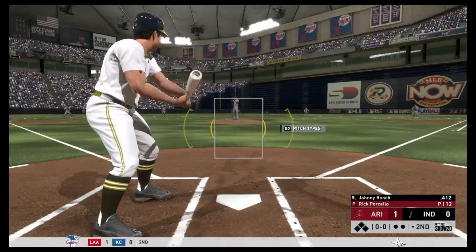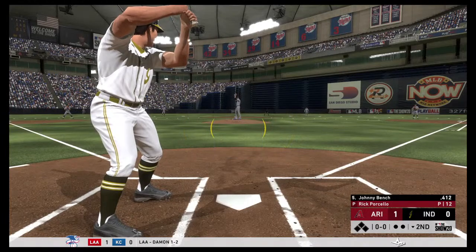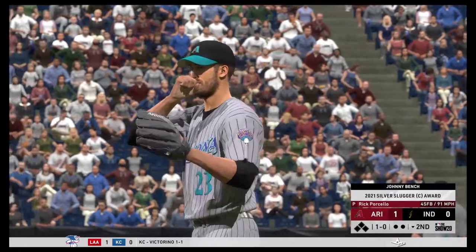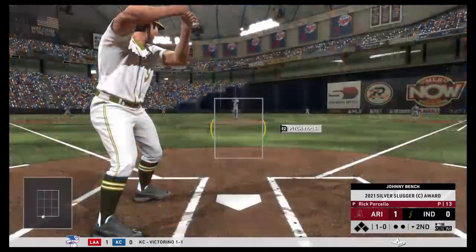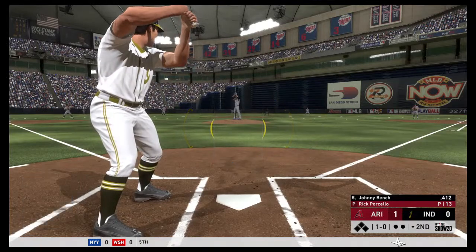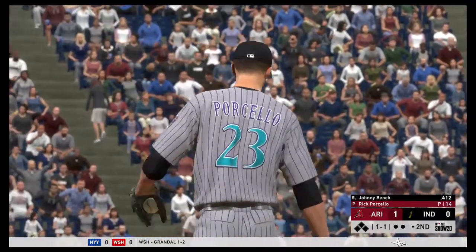Last half of the second set to go, and that'll bring in the veteran catcher, Johnny Bench. Now a good pitch around the knees, but it doesn't quite catch the bottom of the zone. And a fastball in there for a strike, 1-1.